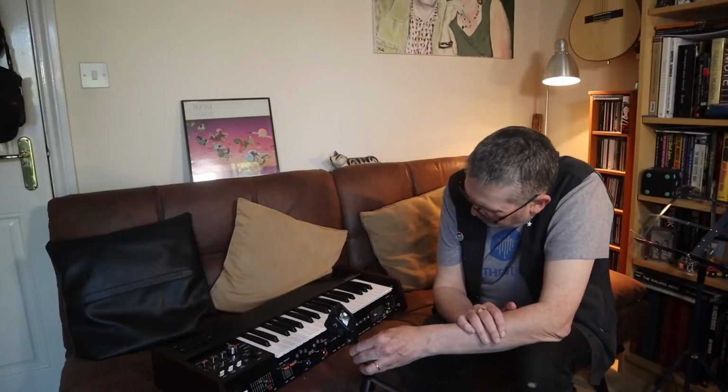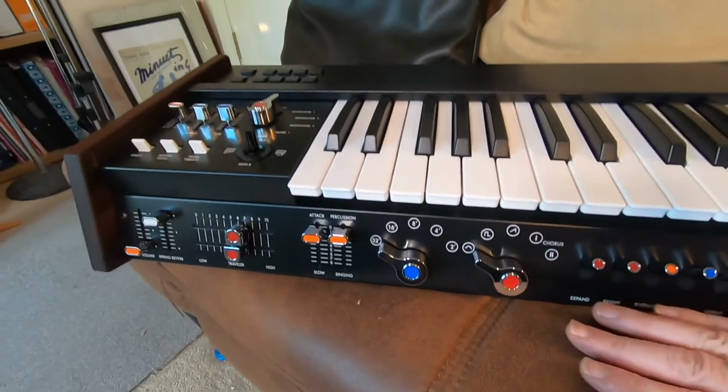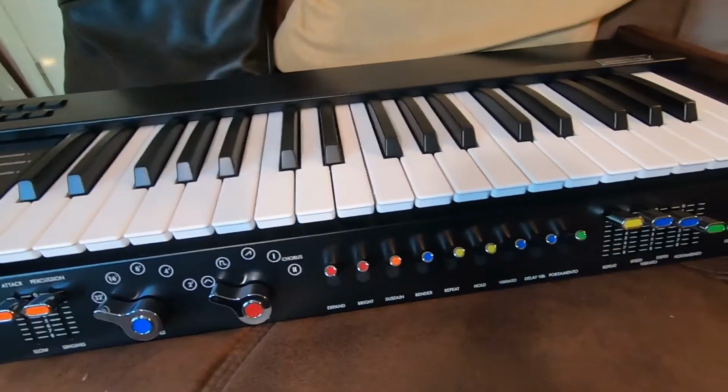I'm just completely blown away with how it looks. I think it looks absolutely fantastic. All of these are exactly the same. It's a thing of beauty. And like I say, I'm really looking forward to switching it on.